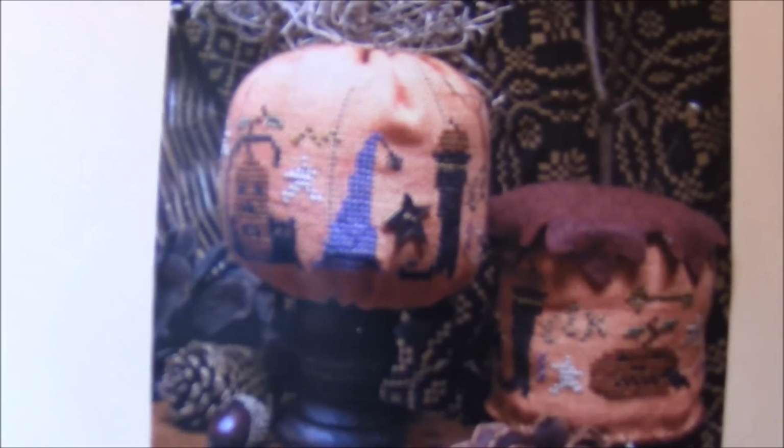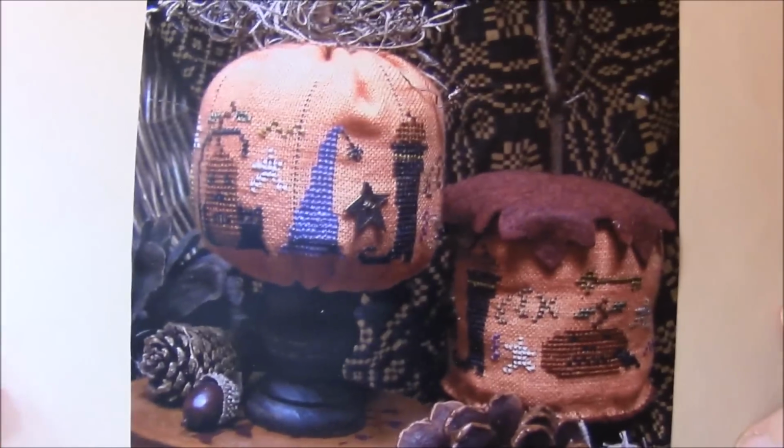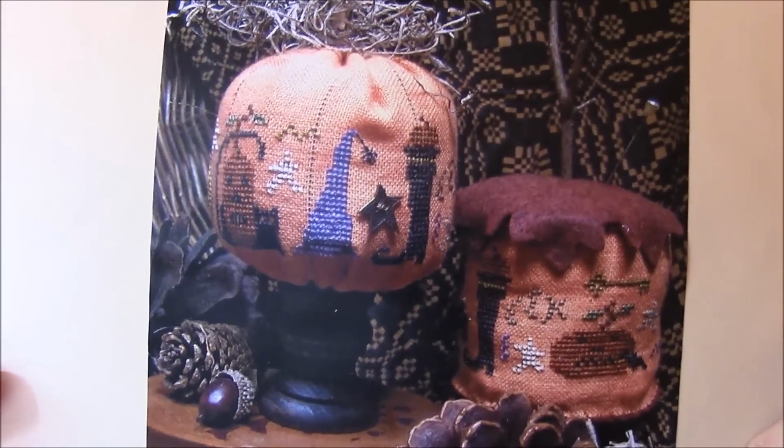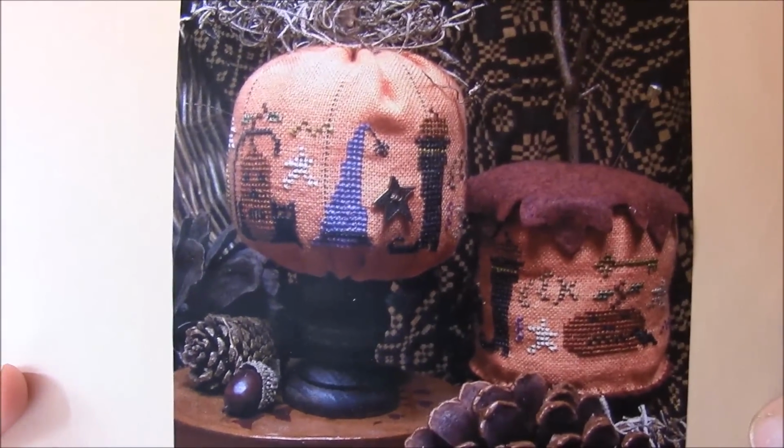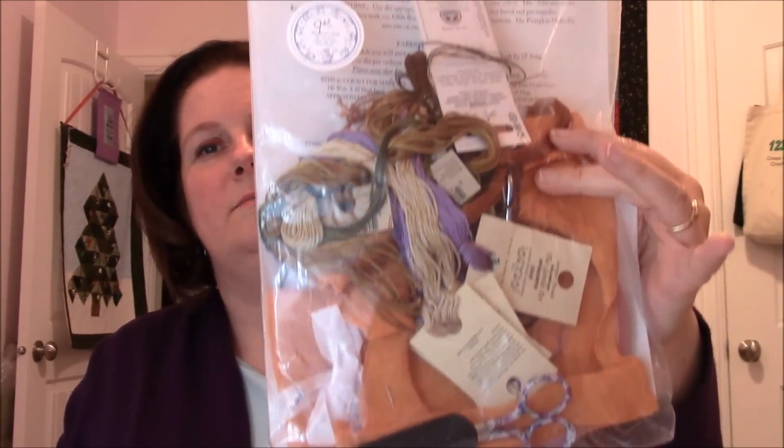From Homespun Elegance, we have an ornament, and I'm stitching it as an ornament for my 2 sisters-in-law who love Halloween more than they love Christmas. I haven't got very far. So there are those, and here's my collection of all my floss and linens and everything ready to go to get that one put together.